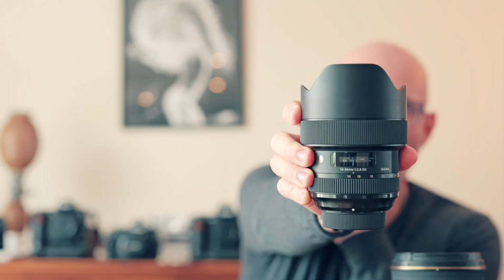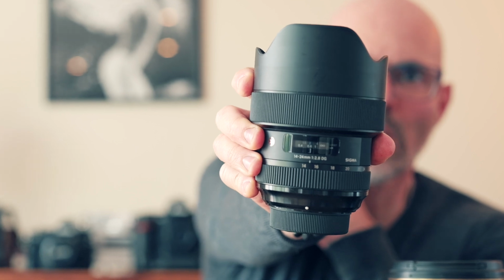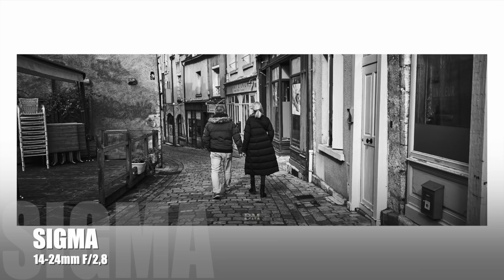So let's see right now what is my selection of fixed and zoom lenses for the Nikon F mount. The widest is the Sigma 14 to 24, like you see here. This is a superb lens, and I just made a video recently, mounted on my D3X, just to show you how well this lens performs.